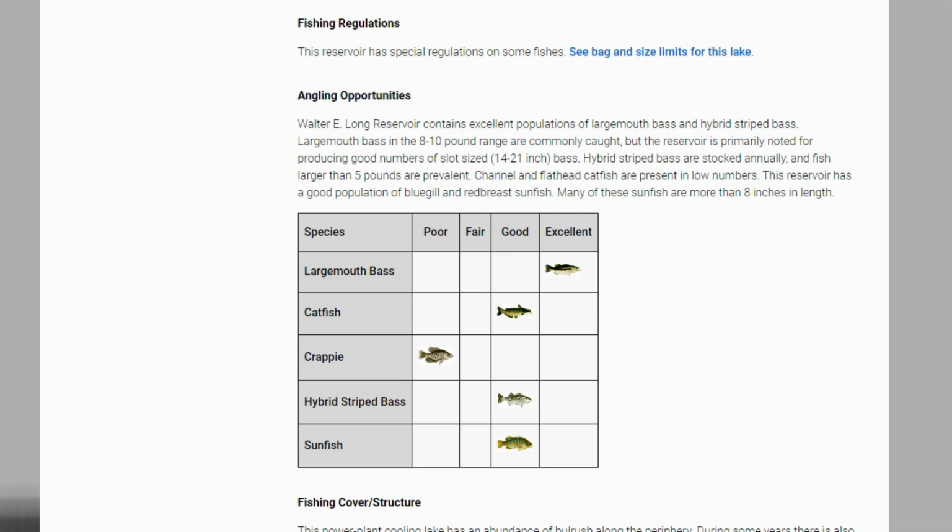The reservoir also has a good population of bluegill and redbreast sunfish, and many of the sunfish in this lake are more than 8 inches in length. So if you've got a youngster that wants to go out, catch a bunch of fish and have fun, this is where you could go to catch some giant sunfish.